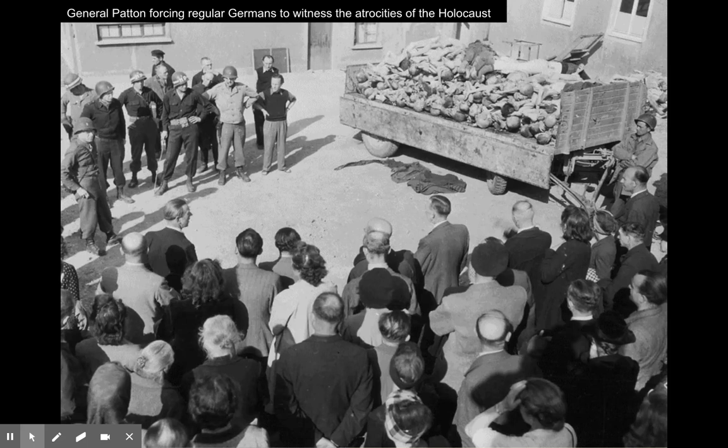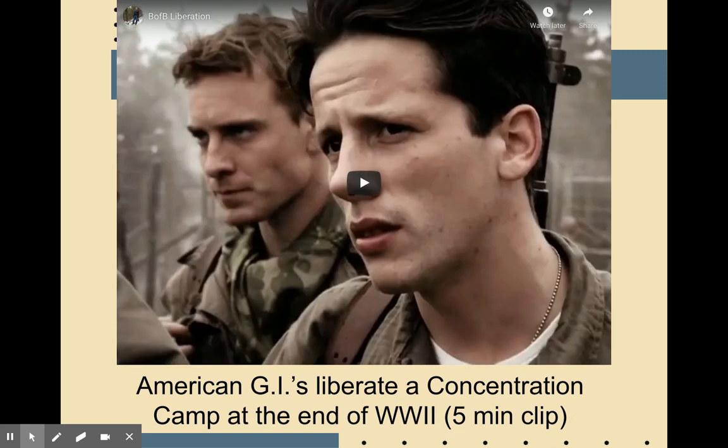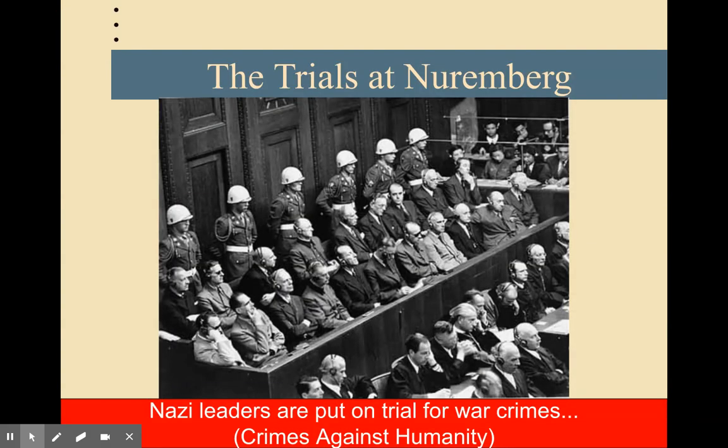This is, of course, a picture of General Patton forcing regular Germans to witness the atrocities of the Holocaust, documenting what happened. And I got some little video clips of what it might have been like. These are actors, in a series, portraying what it would be like for American GIs to help liberate a concentration camp.